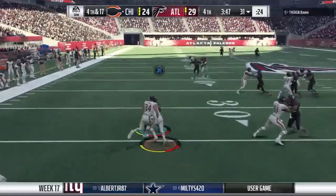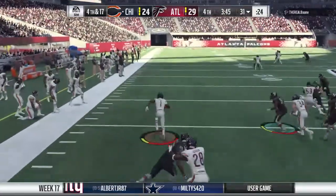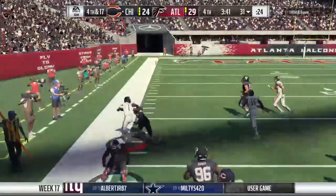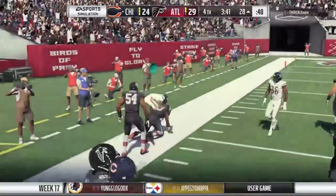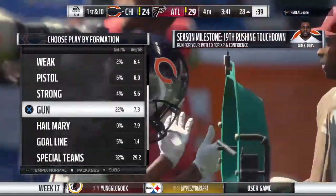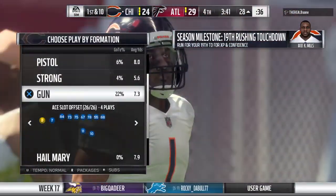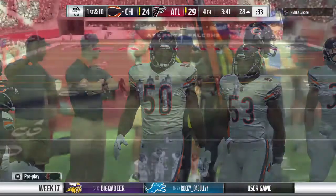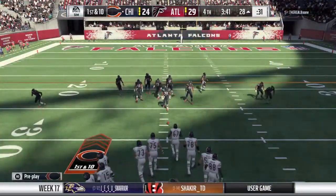This is taken at about the 14. Fights through and now a crease. Might have been one man away from 6 points. As it stands, it's a huge return. And it'll be a short field for the Bears as they take over 1st and 10. And a great spot to start this drive from here.